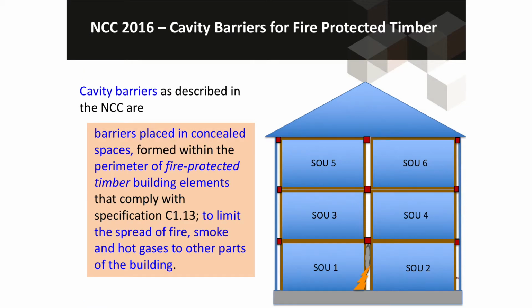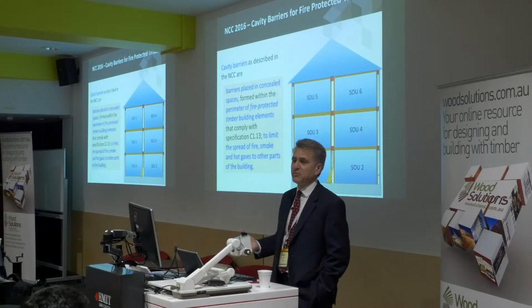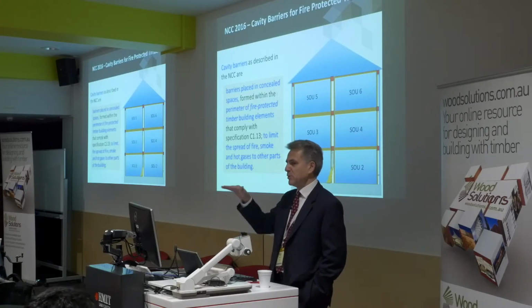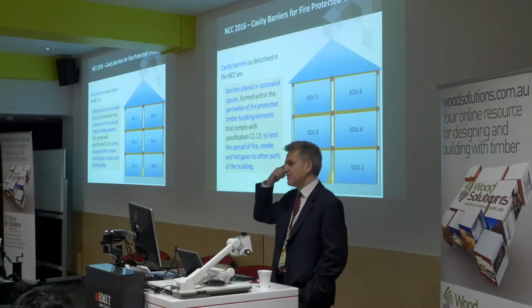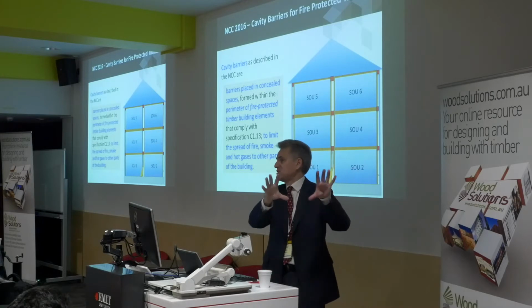So Paul suggested maybe I show just a few little details. Light frame, cavity barriers. NCC clearly talks about the placement of cavity barriers in terms of maximum distances. So in effect, we're trying to put these cavity barriers at floor level. Again, think containment. We don't want fire spreading. We want to keep it to that story level.